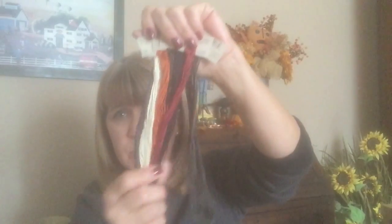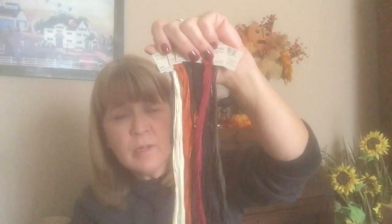And I'm on the email list, and I got an email saying that their Weeks Dye Works was on sale. The more you buy, the more you save. And so I went on to look, and then I found, you can't just buy floss. But these are my Weeks that I purchased on that order.